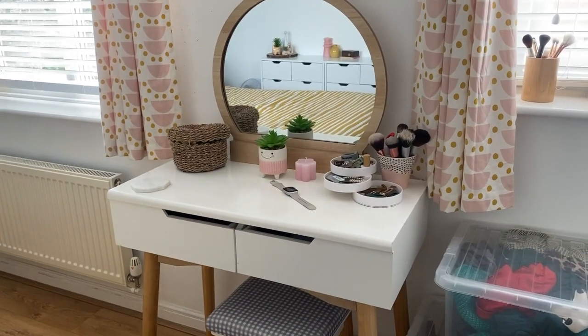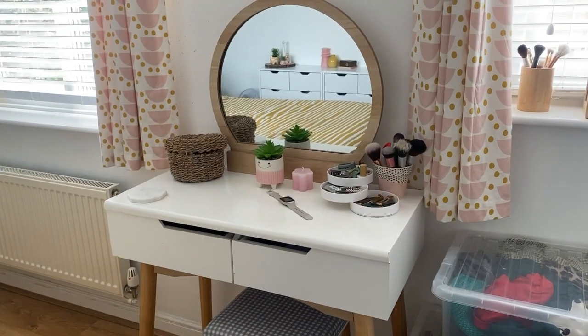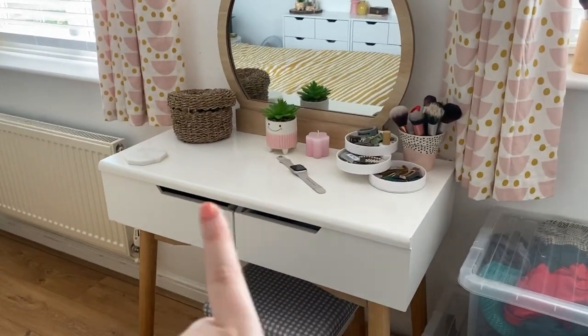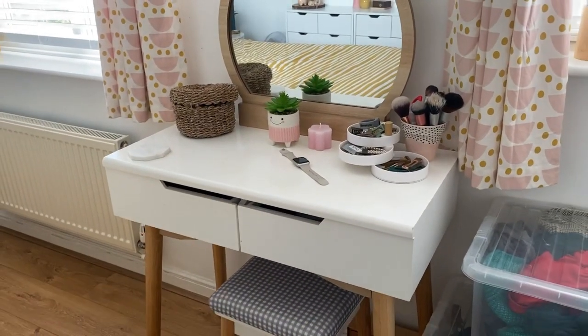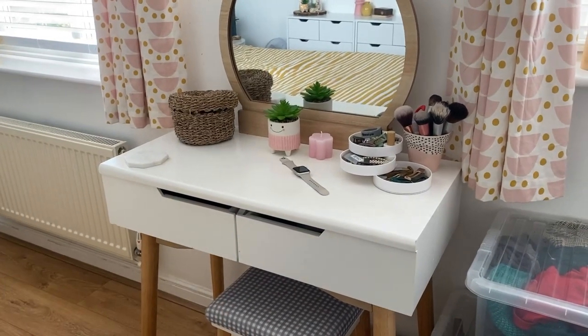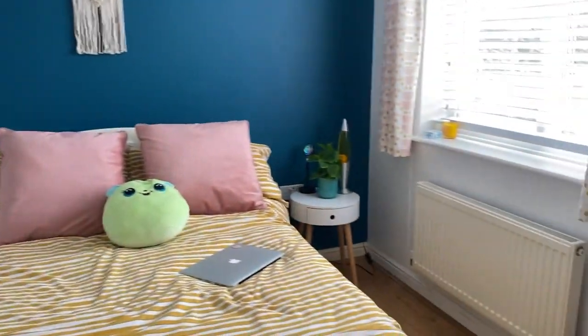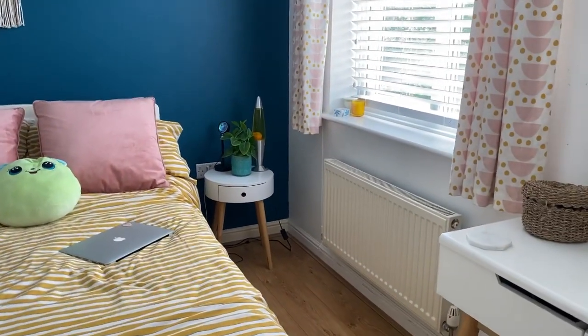I only use it really to do my hair now, not my makeup, because I do that mostly in the office. But yeah, I really love it. It is getting a little bit grubby, so I don't know whether to paint it or put something on it, but I just absolutely love that. The little bedside tables again are from Wayfair and in the same kind of style.